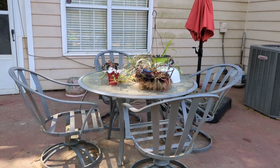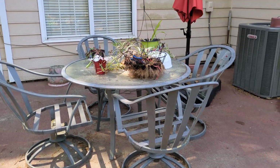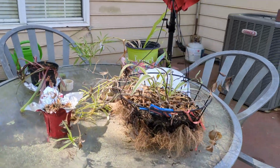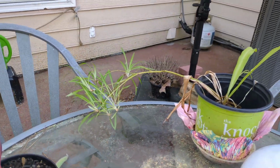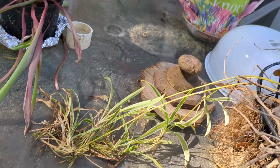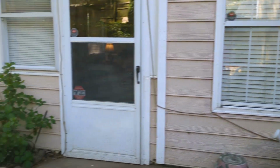These are plants that I had inside, and I took them out when it got warm. I need to repot them. And I have some baby spiders that I need to put in some pots, as you can see right there. And I have a few right here. So I'll get that done too. Just so much to do out here.